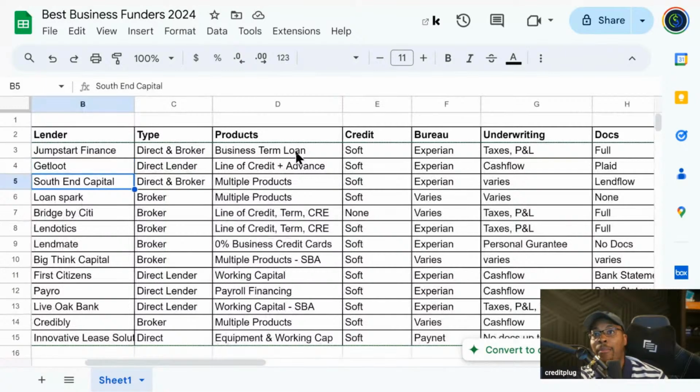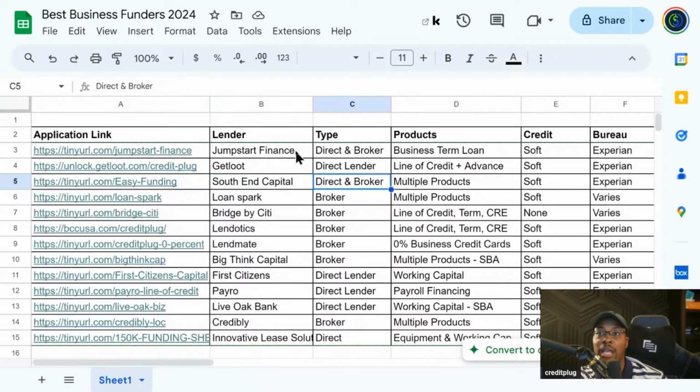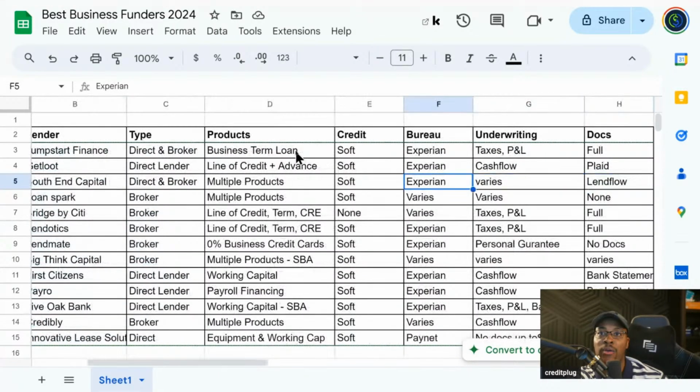South End Capital, they're a direct lender as well as a broker. They kind of cherry pick the in-house deals that they fund and ship all the other deals out. But they are working with a new loan origination platform called LendFlow. So the conversion rates lately have been pretty high with South End Capital. So I actually highly recommend them right now.